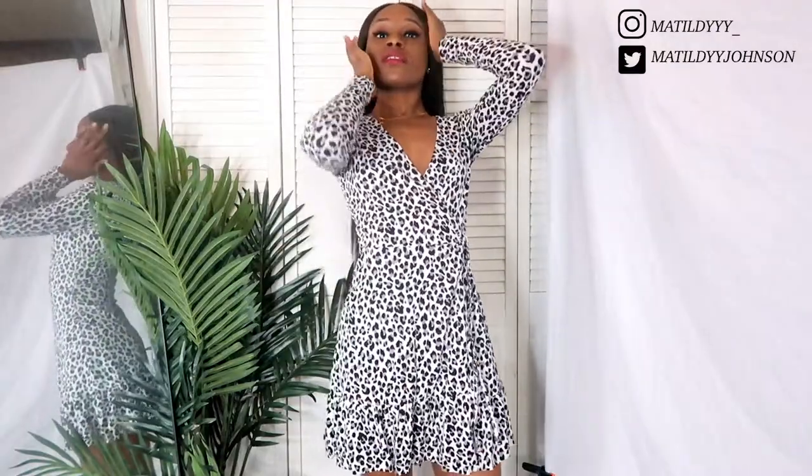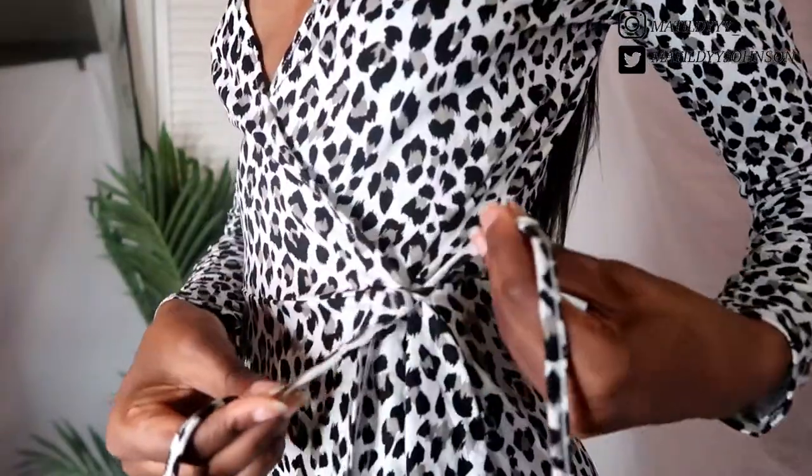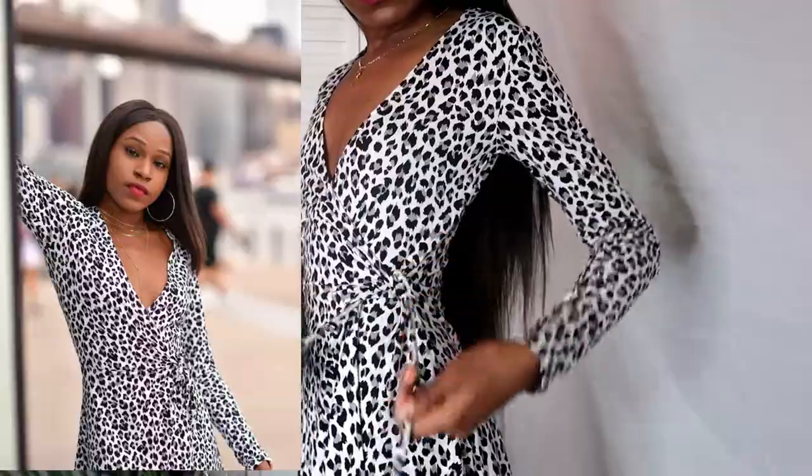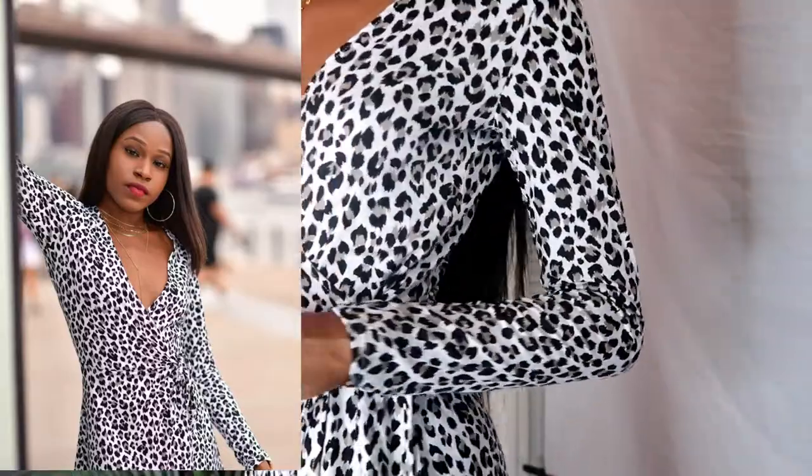Now for a more flowy spring look, I wore this once to a photo shoot in Brooklyn. I'm going to apply a picture somewhere on the screen. This is more on the comfortable side and the material is super duper soft.